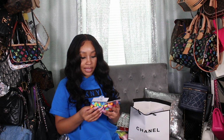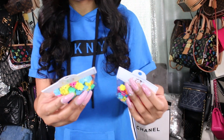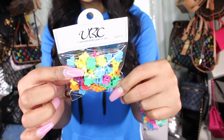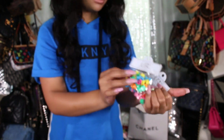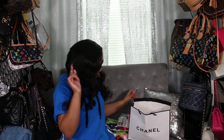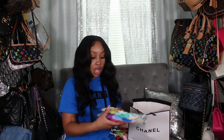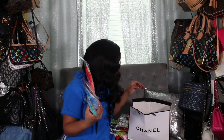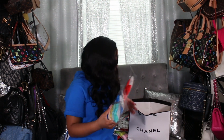I didn't know that I had got two flower sets, but I guess it's okay because sometimes these end up breaking. But these are just like flowers, so I have two of those. I could have sworn that I had picked one flower and something else, but I guess I got two flowers. So then I also got these bows, and all of these are the same, but in different colors.